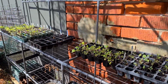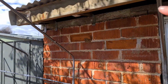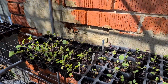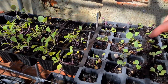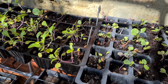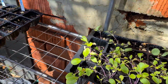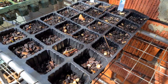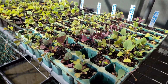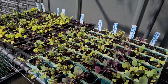So some of them actually got quite damaged because of the gutters being here, and it was raining that hard, so I moved them so that they wouldn't get more damage. But you can see where it actually splashed out, I guess, some of the soil. Some didn't germinate. I'm not sure what happened there. I actually think they might have been old seeds. But mostly they're doing really well. Can't wait to get all these in the garden.